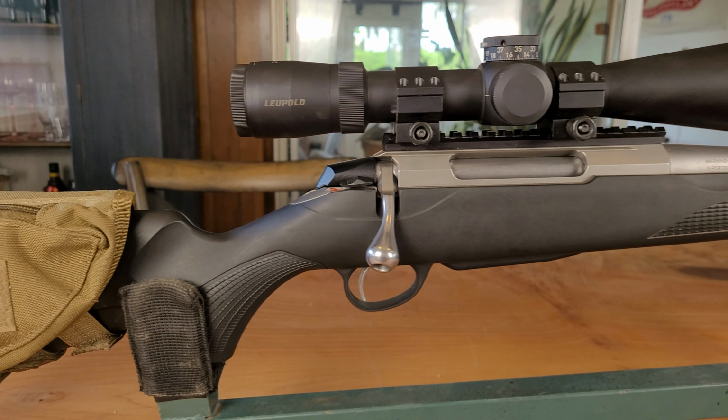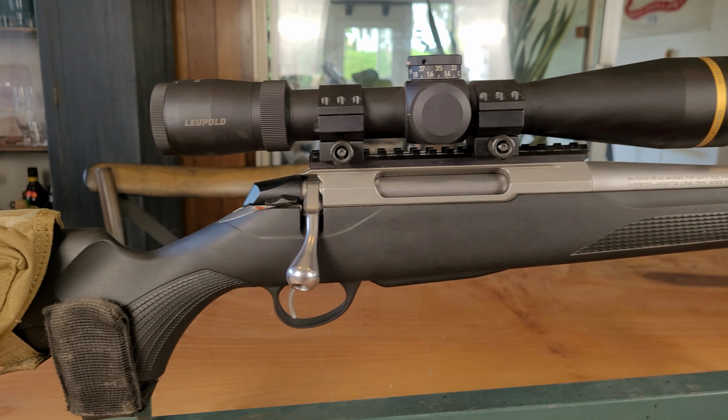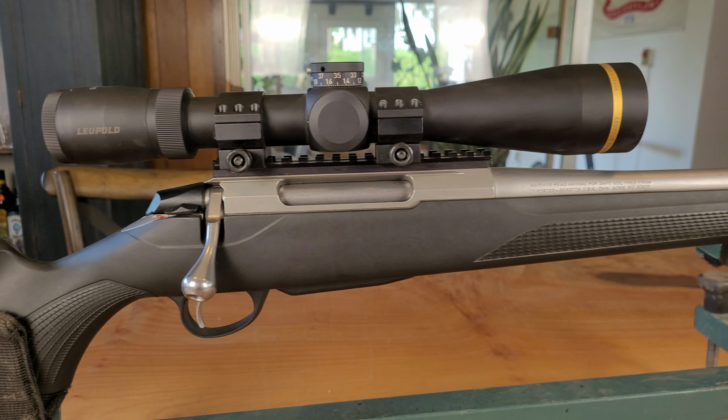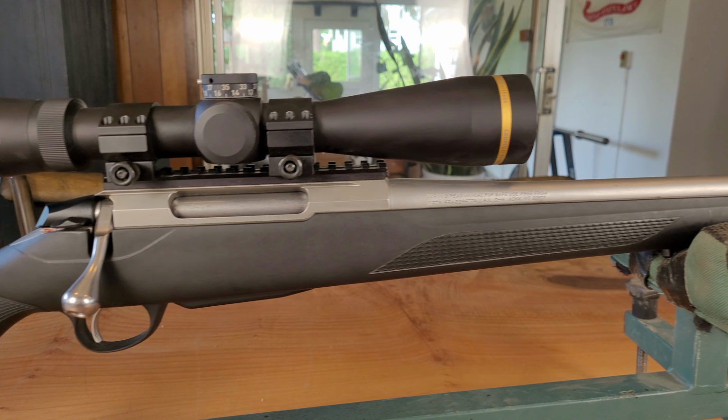Empty with no optic, it weighs 6.4 pounds and has a 22.4-inch barrel which utilizes a 1-in-11 twist. The barrels are cold hammer forged, and this model has a foam-filled composite stock. The rifle has a 2-position safety and a user-adjustable single-stage trigger.